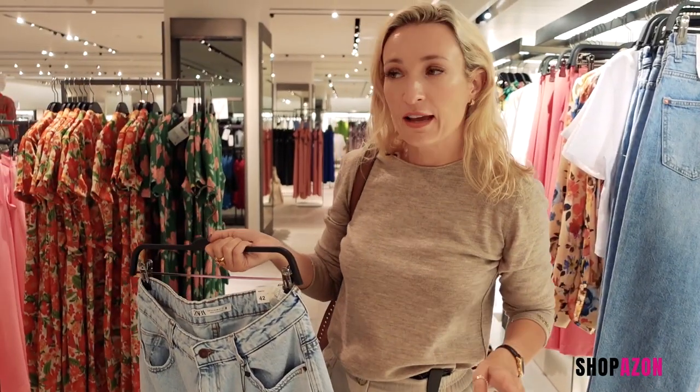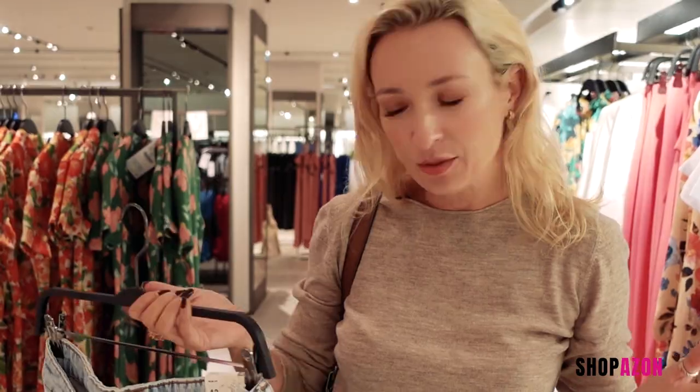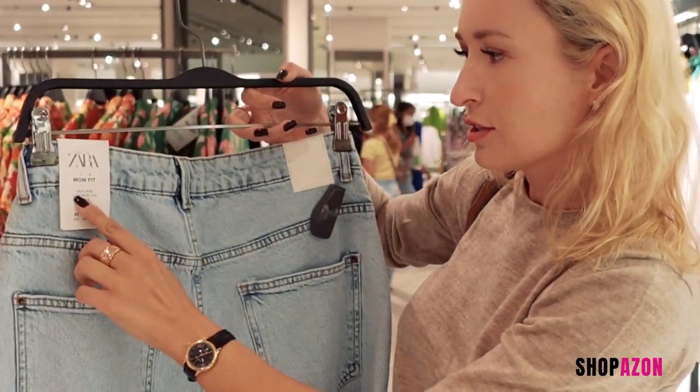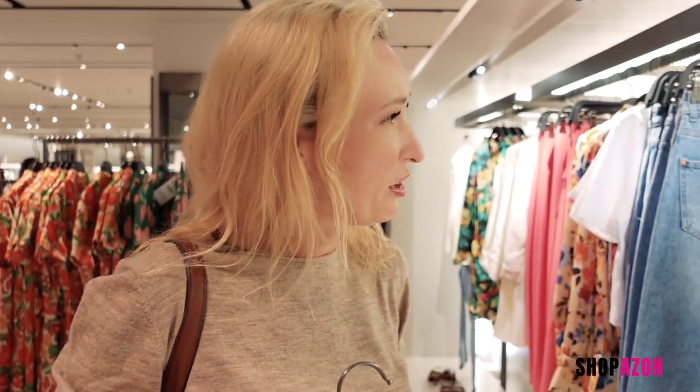Okay guys, I understand skinny fit, I understand balloon fit, flares, but mom fit? What does that even mean? High rise, slim, mom leg, ankle boot comfort, mom fit. I feel it's slightly inappropriate and, to be honest, just weird.